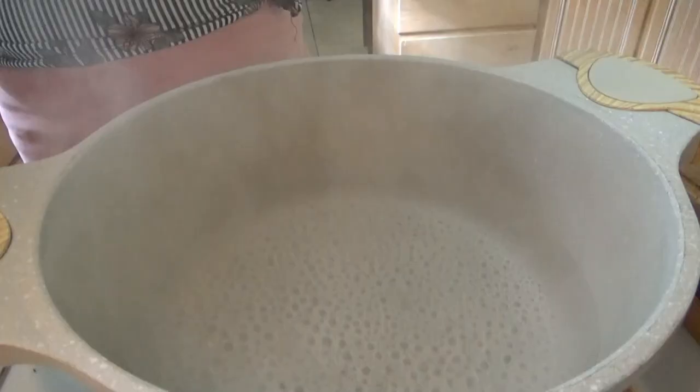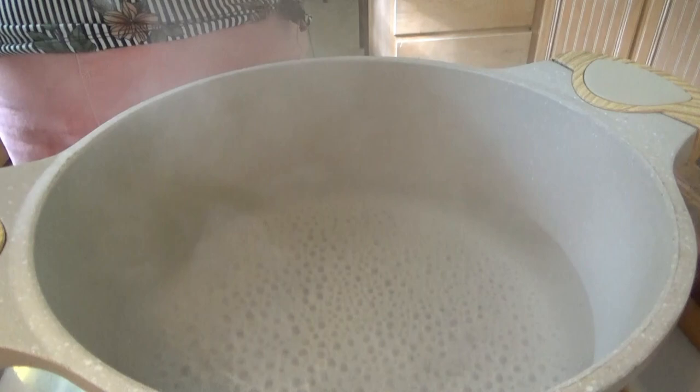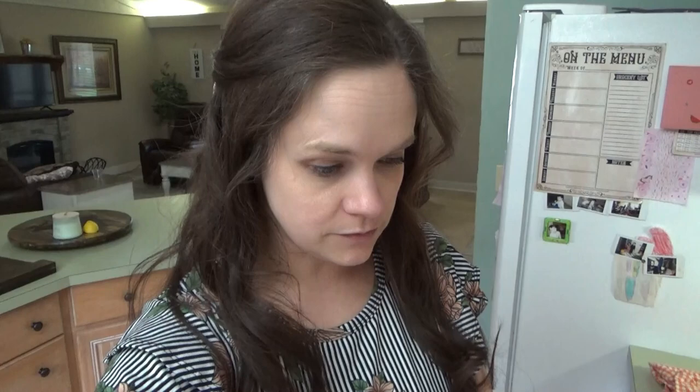All right. Now it's time to cook supper. We're having leftovers, but we're also gonna make some macaroni and cheese. I've never made this recipe before. It's called the best homemade macaroni and cheese ever. We usually make a slow cooker mac and cheese or an oven baked macaroni and cheese.